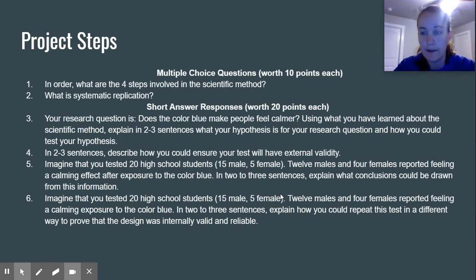So something really important here. A hypothesis and the research question are different. A hypothesis is not written in the form of a question. In the past, some students have said, the research question is, does the color blue make people feel calmer? And my hypothesis is, does the color blue make the people feel calmer? You make a statement in your hypothesis. So you take a stand. What do you think is going to happen? So your hypothesis is either going to be, the color blue will make people feel calmer, or the color blue will not make people feel calmer.